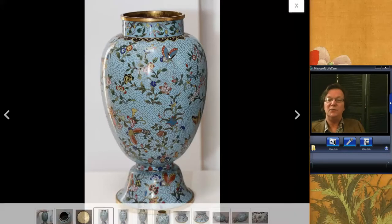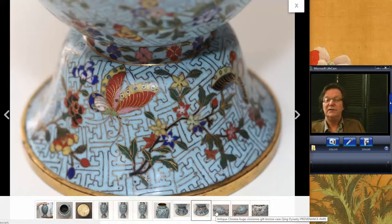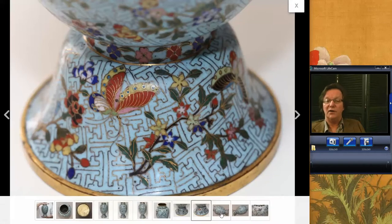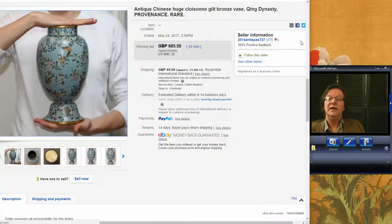This type was made well into the 20th century, but when you flip it over and give it a good look, you realize this happens to be one of the earlier ones. There it is. There's a nice detail of it, nice pink, good shading, good quality work all the way around. It's always in the quality of the work. There it is. Okay, and this did fine. It brought $887. Okay, if it was a 20th century one, it would have brought $250.